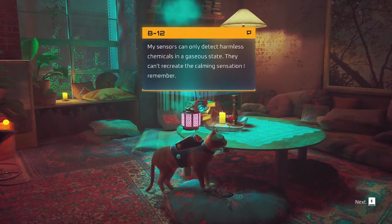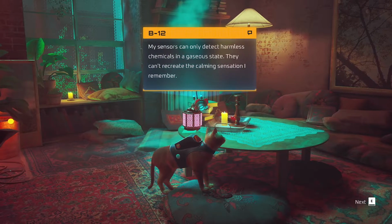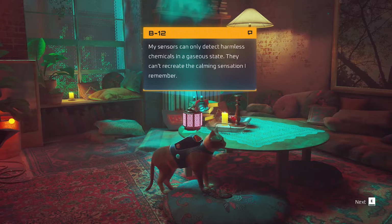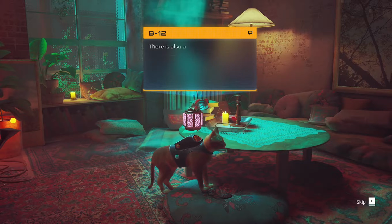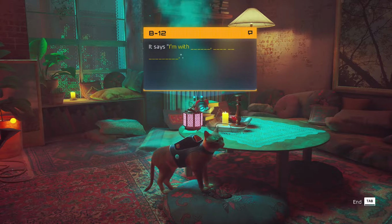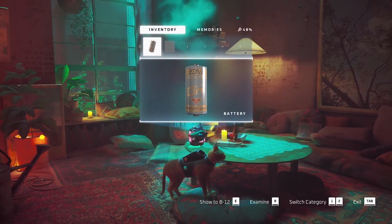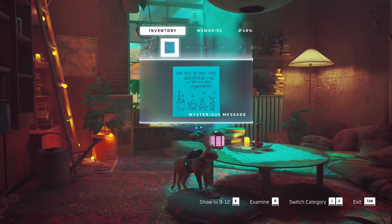My sensors can only detect harmless chemicals in a gaseous state. They can't recreate the calming sensation I remember. Like me, companions can't smell, so I wonder why they do this. There is also a message hidden under the container. It says, I'm with... Okay. Wait, was that it? Oh, I think it was it. That was the first one.